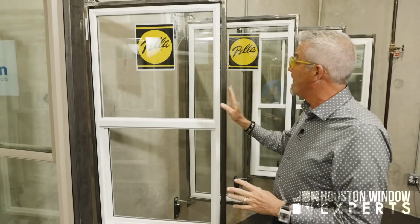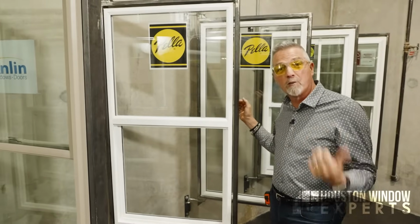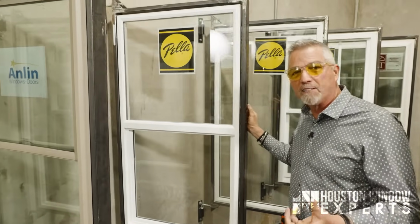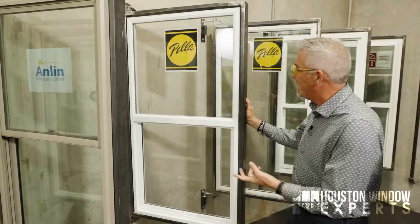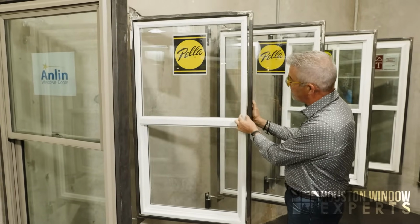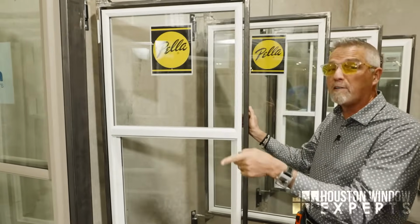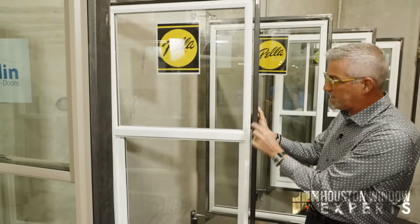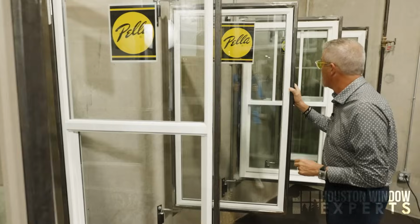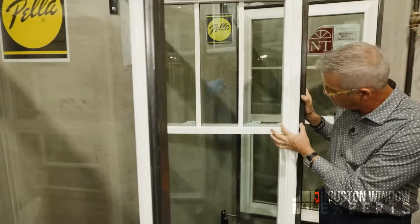We sell this product a lot in the windstorm area because it qualifies for the Texas Department of Insurance windstorm ratings. It's got really good, strong ratings. It's been approved by the state of Texas for that. And they also make a couple of different profiles. If you notice here, this is the narrower profile. It's not quite as narrow as that one that I showed you from Anlin or the one I showed you from Amsco, but it is also nice and narrow. And then they also have a more standard, traditional sort of look, which is going to be a wider profile.